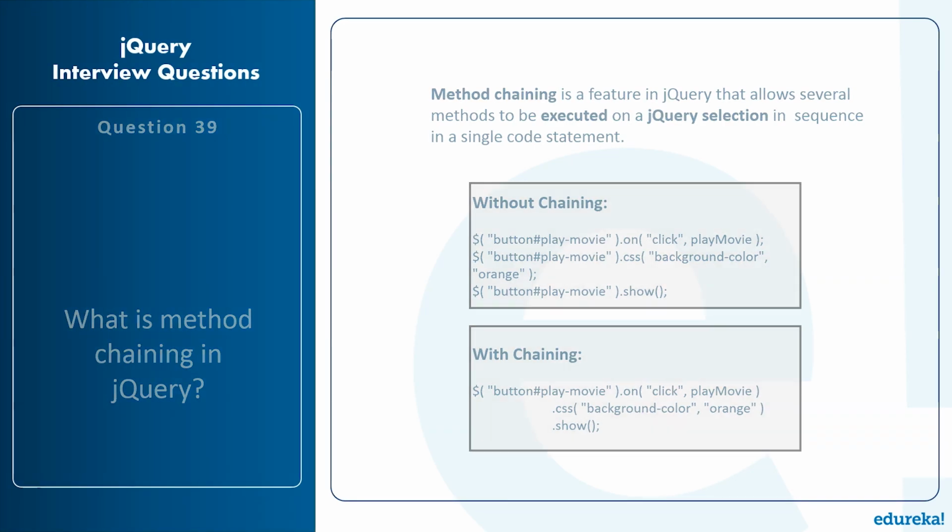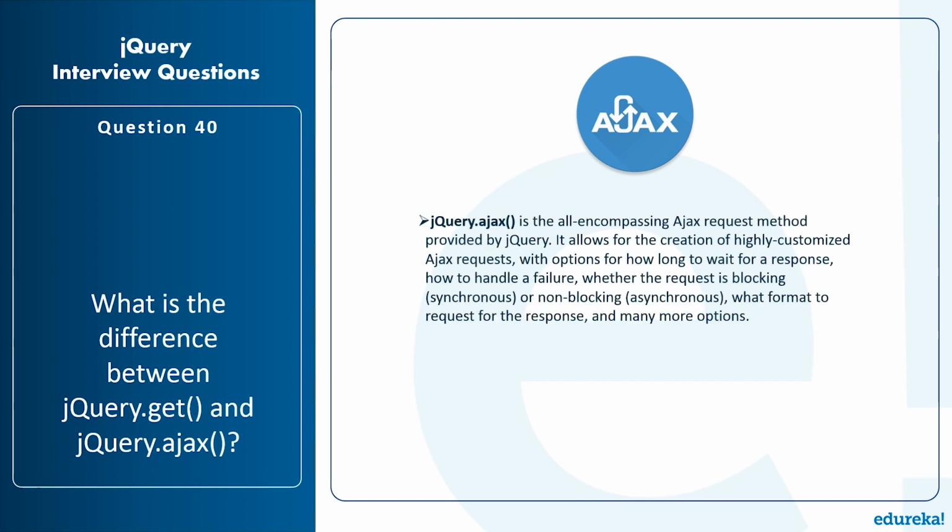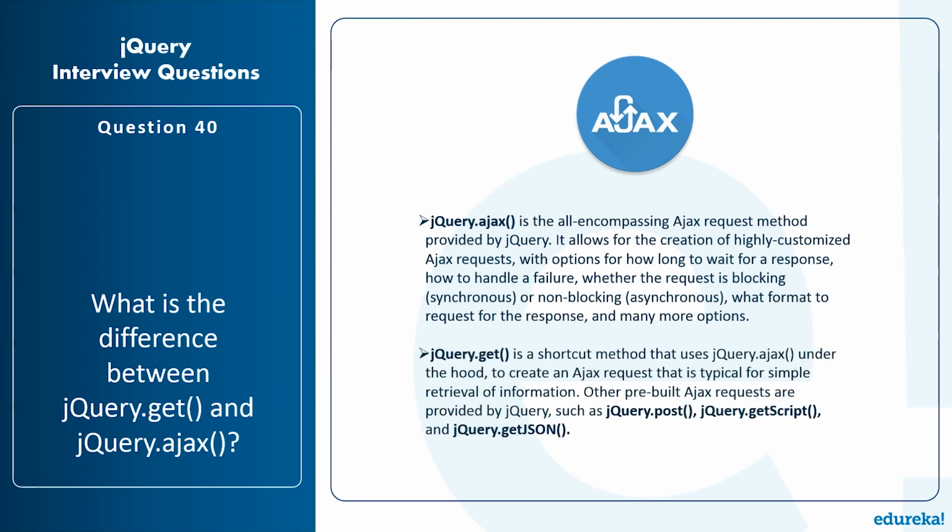The next question is, what is the difference between jQuery.get and jQuery.ajax method? Now, jQuery.ajax is the all-encompassing Ajax request method provided by jQuery itself. It allows for the creation of highly customized Ajax requests with options for how long to wait for a response, how to handle a failure, whether the request is blocking or non-blocking, that is, either synchronous or asynchronous, and what format to request for the response, and many more such options.